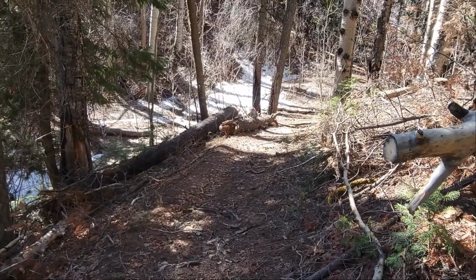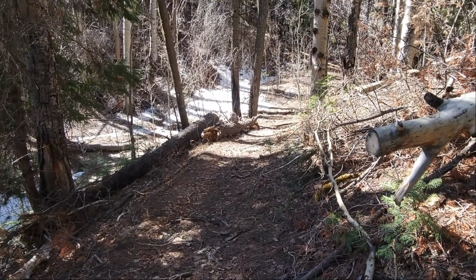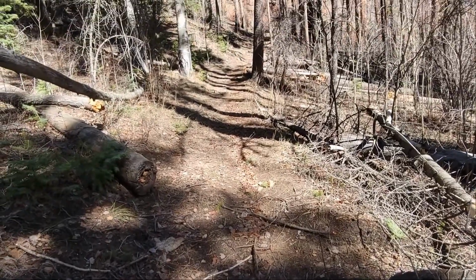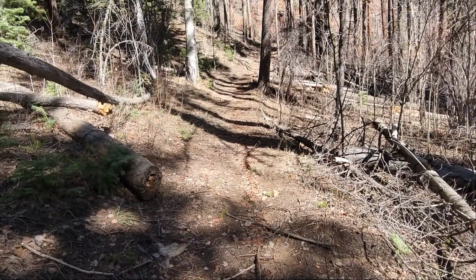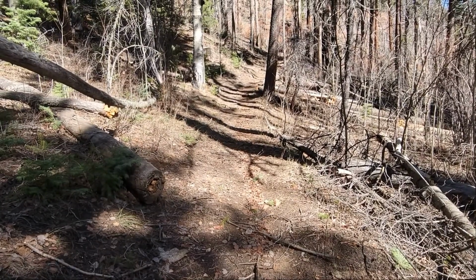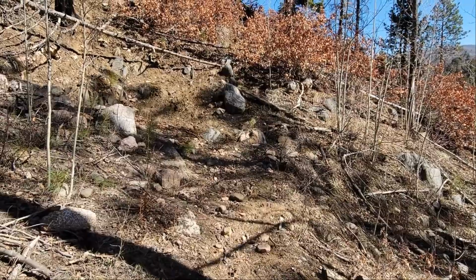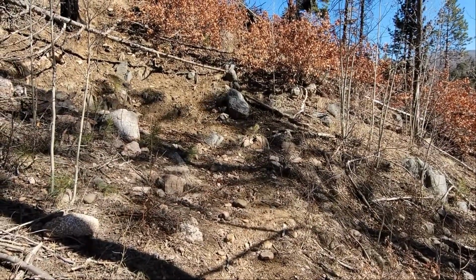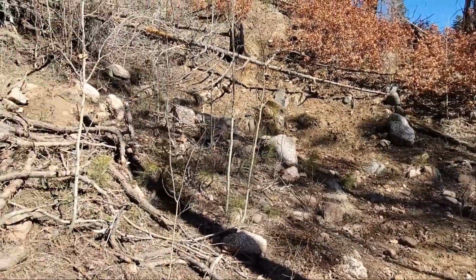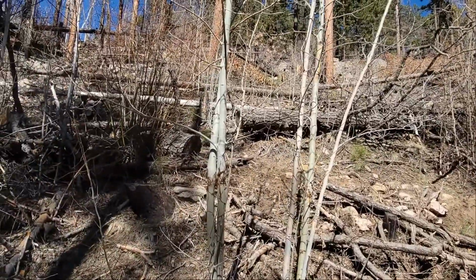Hit that little switchback. And now point it in the direction I'm going in. And I'm going that way. And I think it's going to switch back again just before I get to the top here. Alright, we're in another old burn area. And here's a switchback, and it heads up that way.